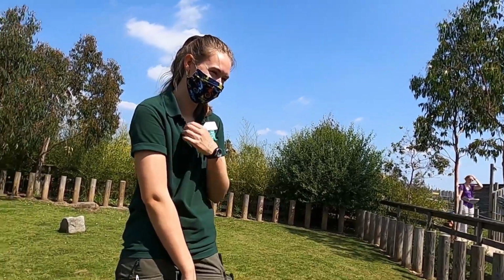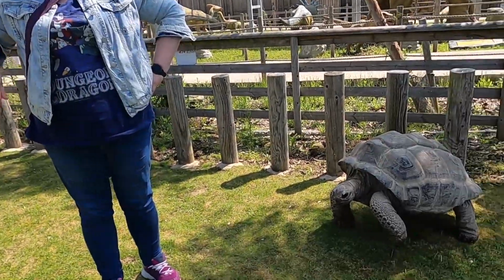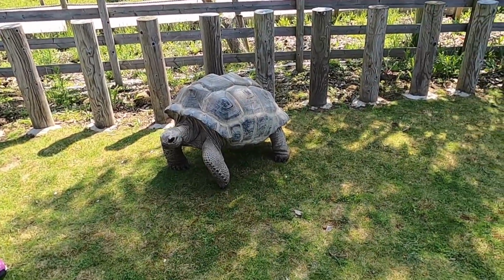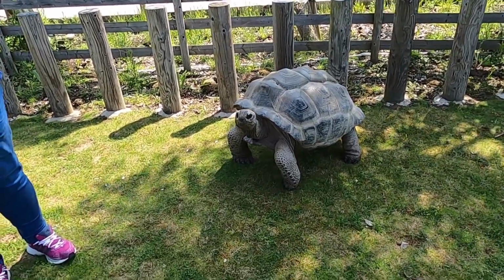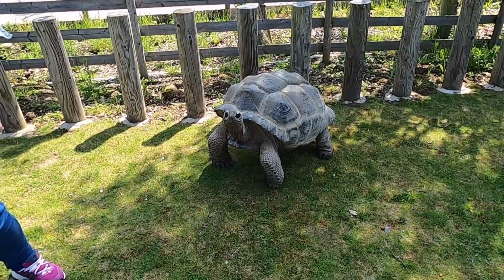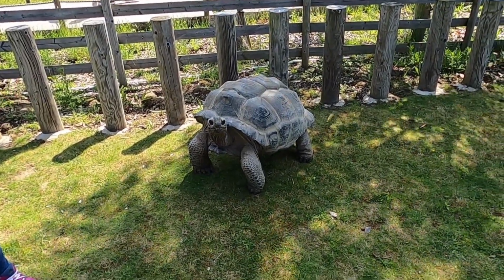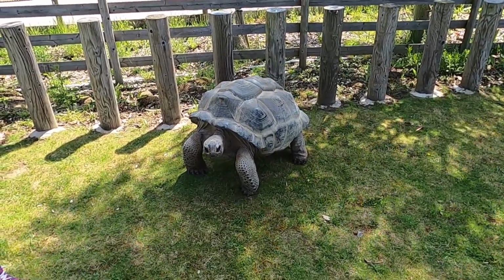When we bought our Fred, we got him after a trip here because we'd been talking for ages and ages about getting turtles. We love turtles. And then we went into the reptile house and there was a little tortoise in there, and I was like, why have we never thought about getting a tortoise? So then we ended up going over to a pet shop in Herne Bay.